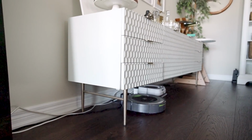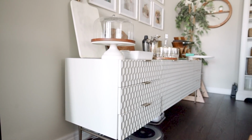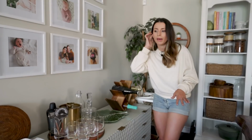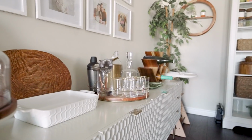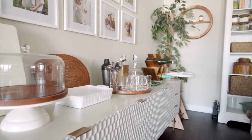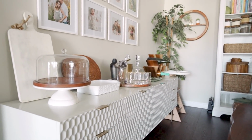So underneath the gallery wall, we have a buffet table. I love this one. I love the kind of mid-century modern vibe. I don't know if that's what it is. I'm trying to act like, you know, cool, but I really don't know what I'm talking about. I love it, and I feel like it's a nice neutral piece that could really grow with us in future homes. And that's what I was really looking for when buying pieces for this house.